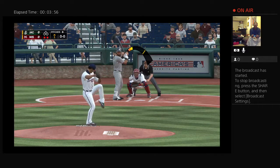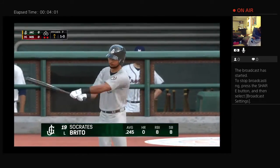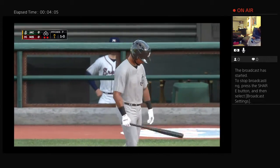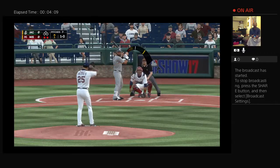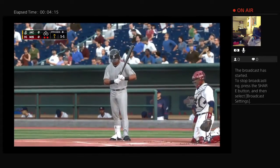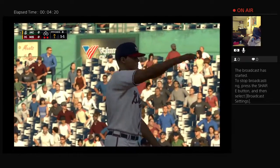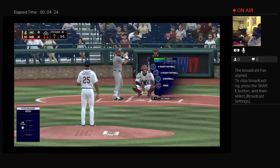Socrates Brito, the next to bat, as he takes a fastball off the plate for a ball 1-0. First chance for him here in the top of the first with nobody on. Hey now, we've got two. The 1-0 delivery. Favorable call in there for a strike. That is a filthy combination. High 90s with the fastball and then that nasty curveball. It's almost unhittable, almost unfair to the hitter.